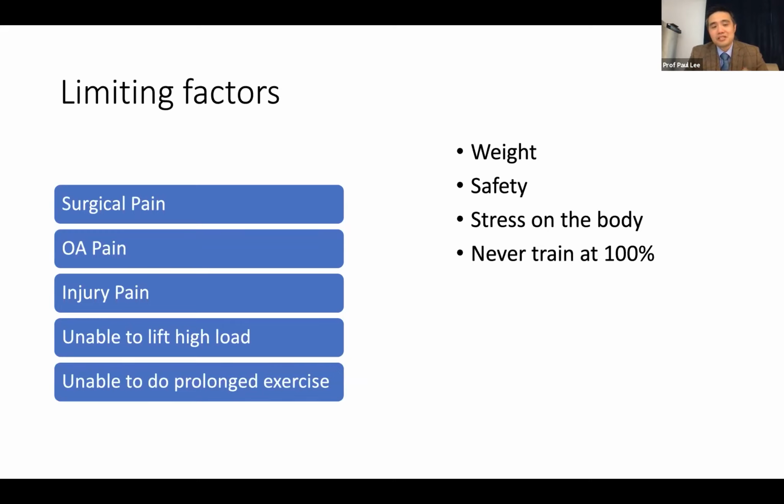And actually, another factor is that we are not training them for VO2 max. We are not trying to improve their cardiovascular system. So the limiting factor within MSK post-operative rehab or pre-op rehab is really never oxygen. Oxygen was never the limiting factor in these patients. The limiting factor is usually pain, motivation, or safety.